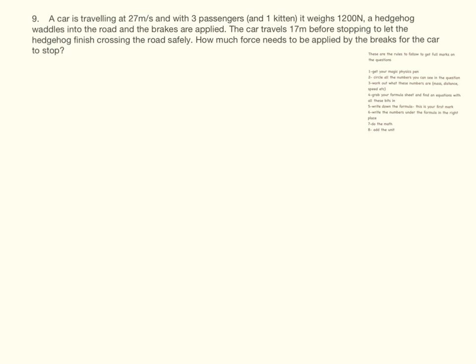So this is a particularly nasty question. The first thing I'm going to do, as always, is just circle all of my numbers here. So this is the velocity.